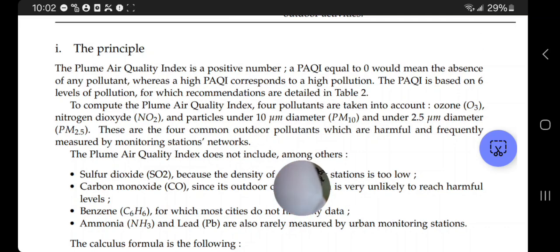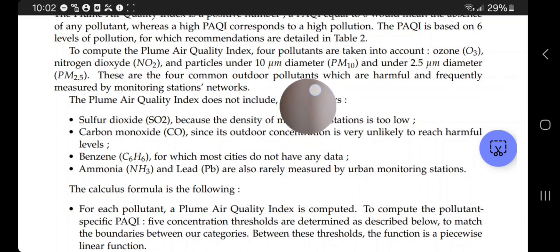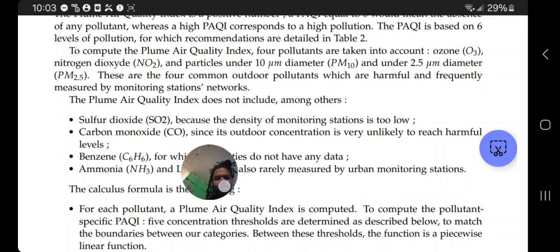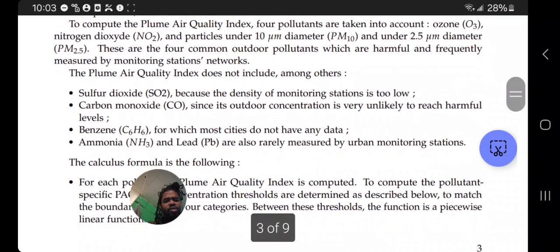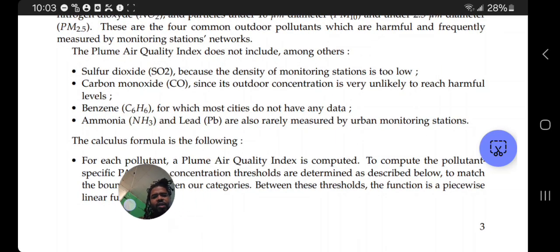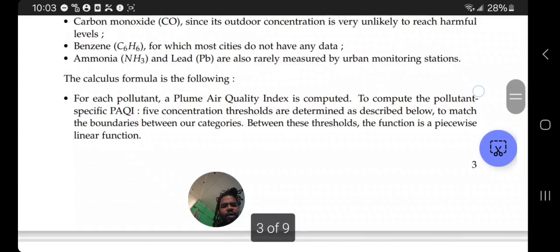All right, I'm back. Now, my question is why don't they, well, we already know why they put all these in one particle category, which is the PM10 and the PM2.5. Sulfur dioxide is left out because the density of the monitoring stations is too low. Outdoor concentrations for carbon monoxide and benzene, most cities do not have any data for. Ammonia and lead are rarely measured by urban monitoring stations. This is a problem, but it's in the air. To compute pollutants, 5 concentration thresholds match the boundaries.